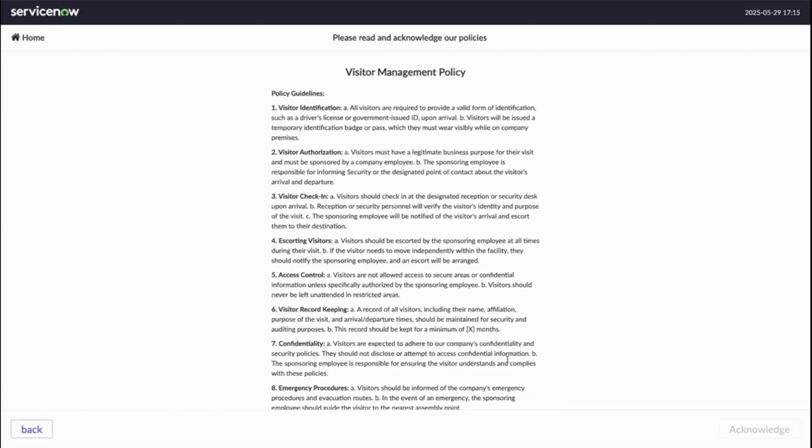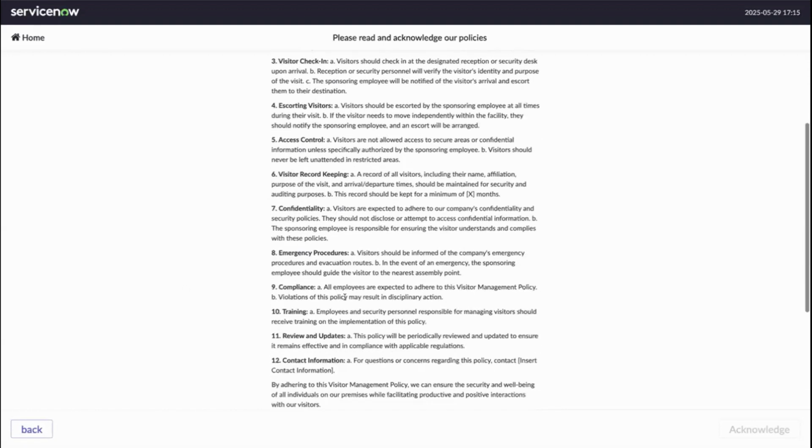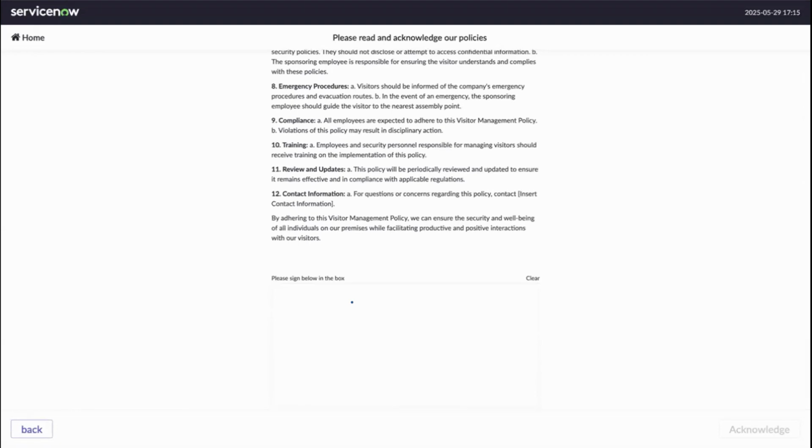So if I was a visitor that had been pre-registered, I'd have received this also via email. But right now, since I'm doing a self-registration, I also need to comply with these specific policies. We have 2 different options. With the May release, we included the option to have an actual signature pad, so I could sign directly on the kiosk. This will also be captured.